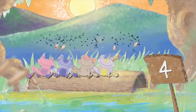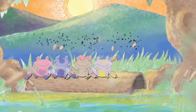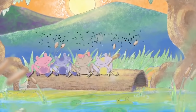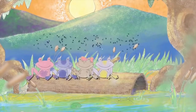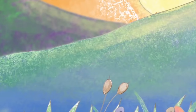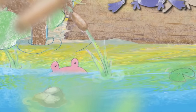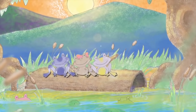Four little tiny frogs. Four little tiny frogs sat on a tiny log, eating some yummy, yummy bugs. Yum, yum! One jumped into the pool, where it was nice and cool. Now there are three tiny frogs.